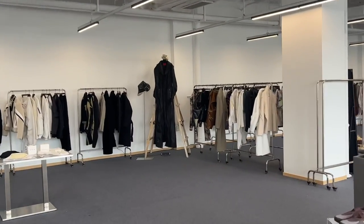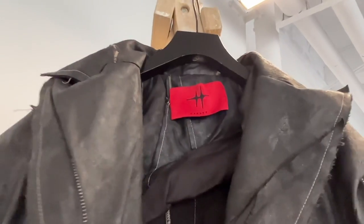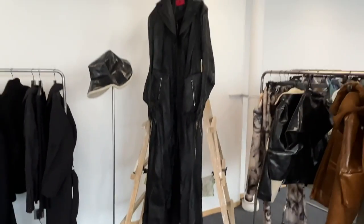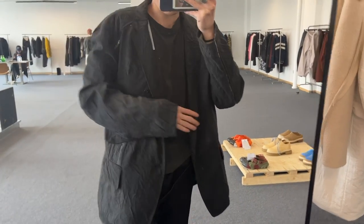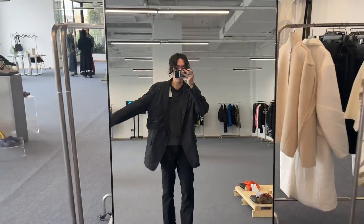What really caught my eye when I first entered the space is probably this jumpsuit. They're from a brand called Current Archive. Pretty cool. Coated with wax, I think. Really cool stuff. It's huge. This one's solid. It's kind of like a military-inspired jacket, wrinkly. It's pretty nice.